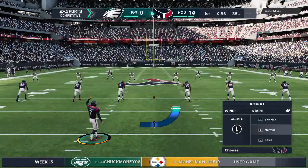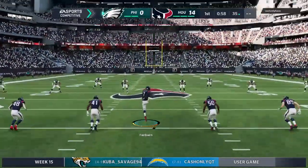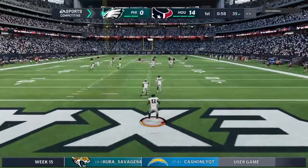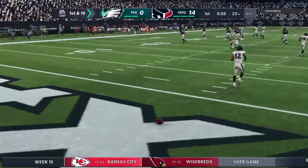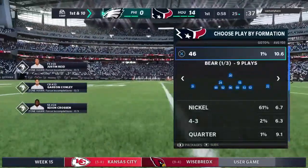Kaimi Fairbairn to kick off for Houston. So after the touchdown, here's Fairbairn now to kick it away. This taken in about 4 yards deep, and he'll just sit on this one as their drive will start at the 25. 25-yard line.